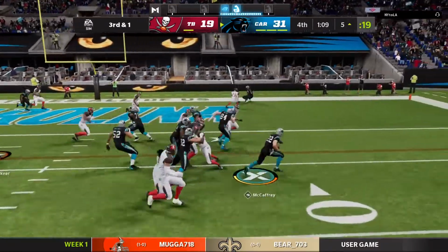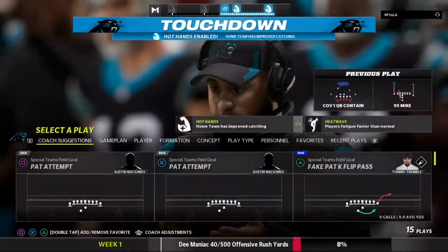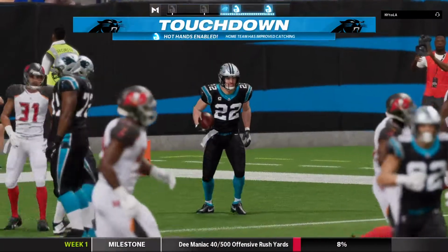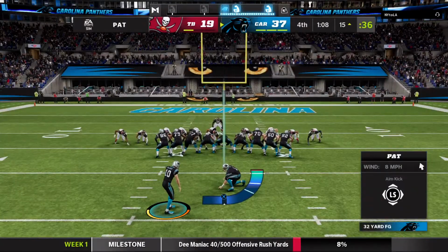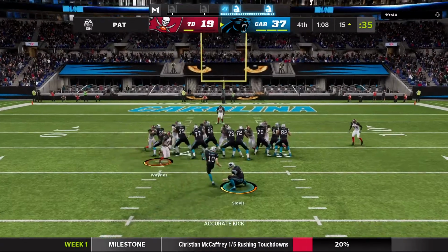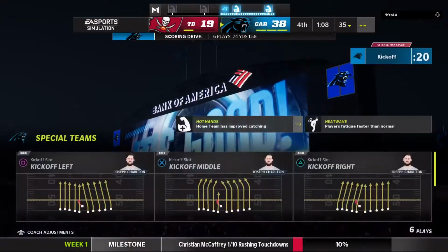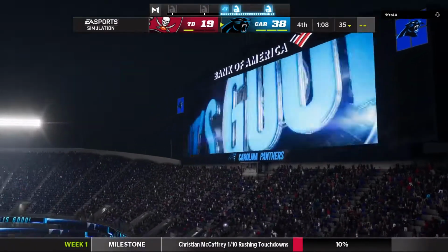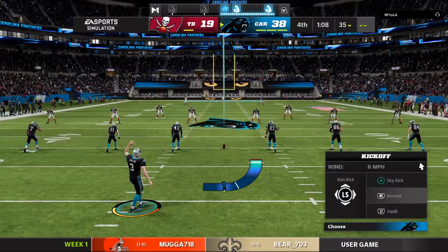They'll try and pick it up with McCaffrey. And he'll take this into the end zone. Touchdown, Carolina. Christian McCaffrey. Already his 2nd touchdown here in this opening weekend. And the Panthers are closing in on a winning start to the year as they extend their 4th quarter lead. Extra point splits the uprights, and that will make this a 19-point game.